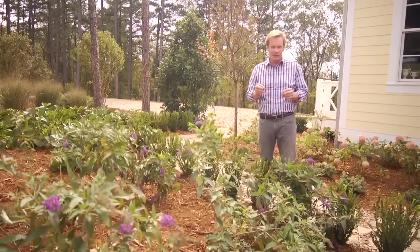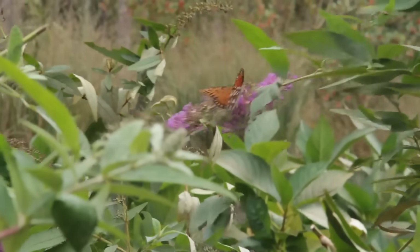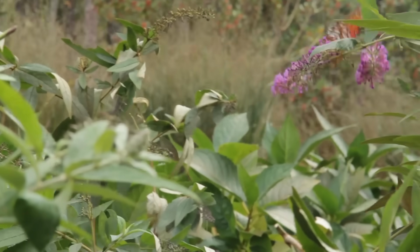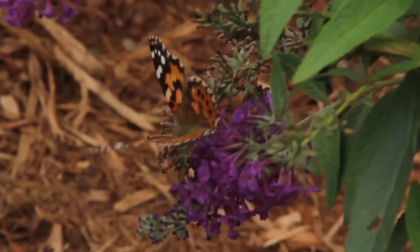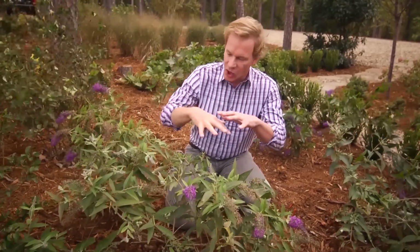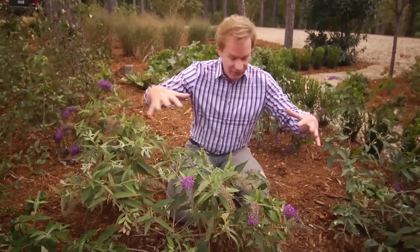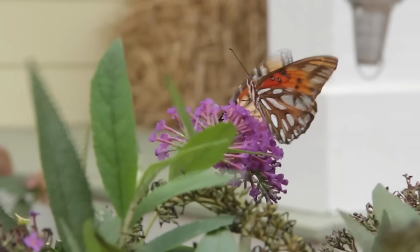Now what I love about this plant is that this one is actually a low growing one. In fact, its name is Lo and Behold Purple Haze. You can see the gorgeous long blooms on it. Butterflies love it. This dwarf form of butterfly bush I like very much because it's horizontal and it spreads out so it'll fill this whole area. And the other thing about butterfly bushes is that they are perennial. These are shrubs that will stay in your garden for years to come.